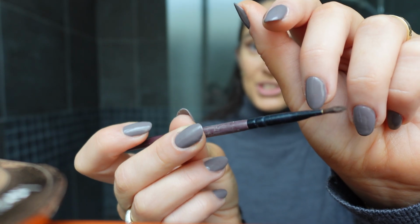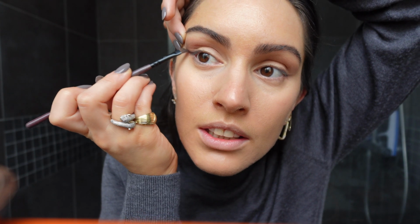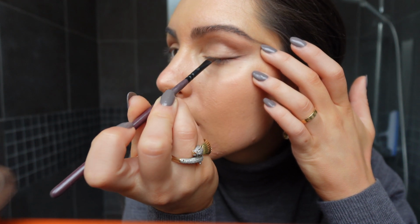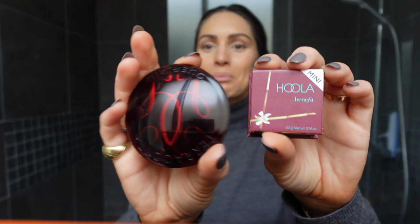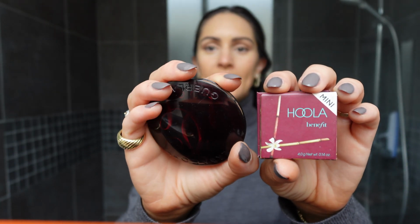Then with an angled brush like this one, now I just flick it outwards, and then I bring it as close as possible to the lash line. Voila. For bronzer, I've been mixing these two lately, which are the Hulu bronzer contour, all-time favorite, and my other all-time favorite, which is the Terracotta by Guerlain.